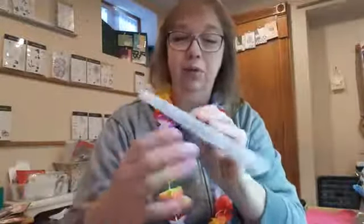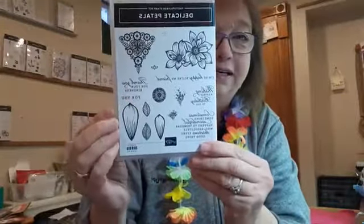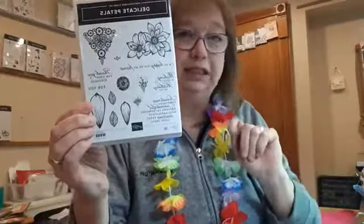So from the mini catalog, we are going to be creating with the Delicate Petals. This is a fantastic stamp set, and we are going to be using the dies. I will show you the dies when I put the camera on the mount.